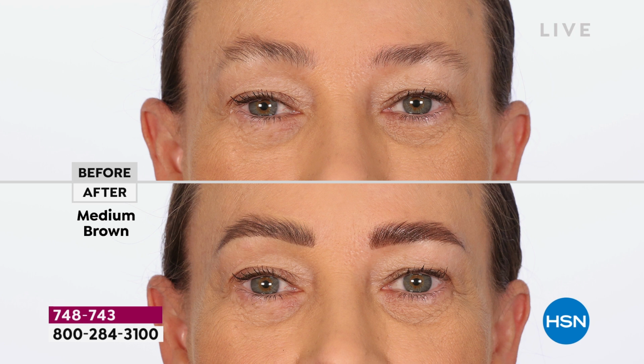I love this before and after because it's really about that shapelessness. That's what Anne has here. And I want to show you guys live in studio how we're going to give her that definition. Open up your eyes with Brow Micro Filler. So we're going to come in close, and Anne is using the blonde shade. So again, if you've got gray hair, if you've got blonde hair, go ahead and use that blonde shade.